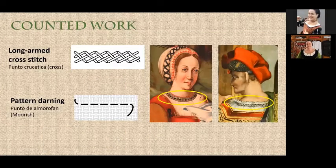Now let's have a look at another group of embroidery, which is counted work. So the two most common ones here that Anderson talked about, my interpretation of them are long-armed cross stitch and pattern darning. And the examples here you can see on the right, you can see the edge of those camisas. That's the kind of thing that I think those are. In both cases, they're a very geometric effect, and that's the easiest way to get that effect.